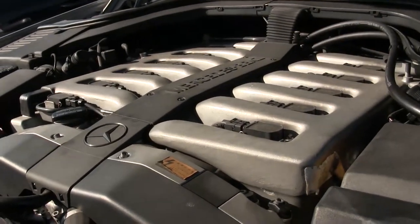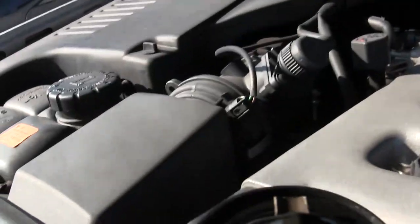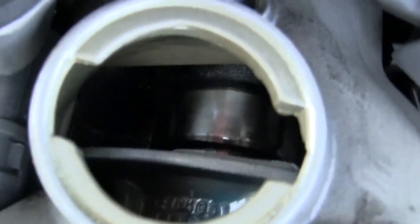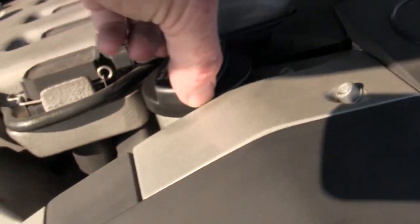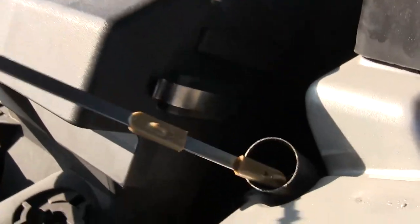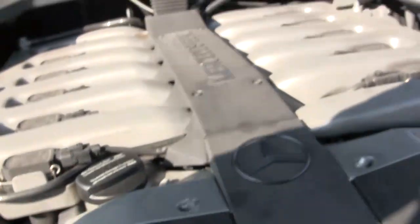There it is, a big whopper. And if we open the cap up, no emulsification. If we look inside the engine, you'll see it's very clean. If I can get that camera to focus. Come on, camera, focus. All right, pretty damn clean in there, which is fantastic. You know the engine's been well looked after and maintained. And on the dip, we have perfect oil, look at that, clean as a whistle.